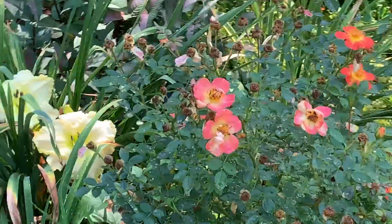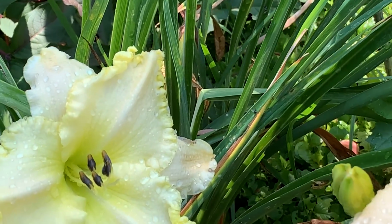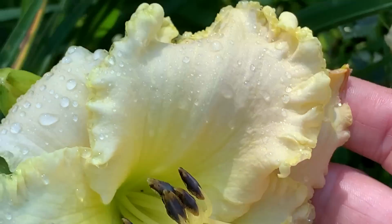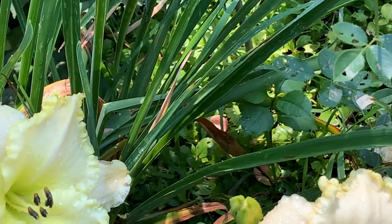These daylilies are struggling a little bit, and the stalks are much shorter this year than last year, but isn't that just gorgeous? I don't know the name, but there's a scent to it, and it is a huge bloom, and I love that. So that is one of my favorites.